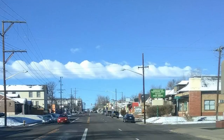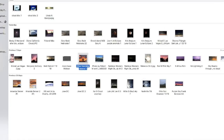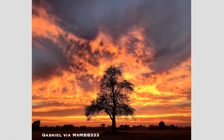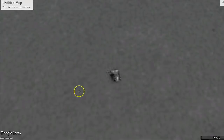I mean, just some amazing stuff. Great observations, guys. Here's another awesome sky photo. I think this is sunset, sent in by Gabriel. Look at that. Olive Township. Fiery orange sky.